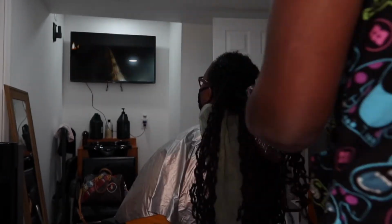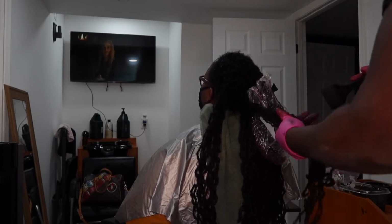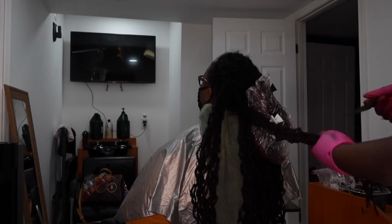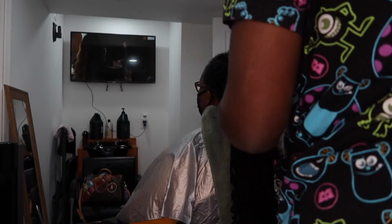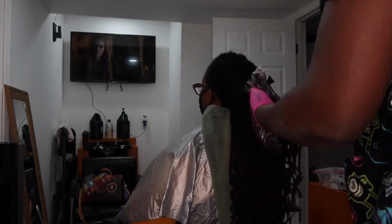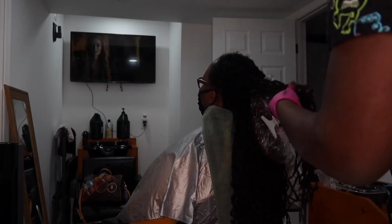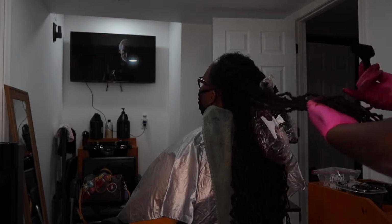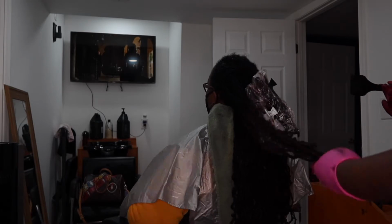So that's why I'm applying the black to the rest of the locks that were not put into those plastic caps. And when I'm done applying the color to these, I'll also put this hair in a plastic cap, so that if she decides to get up and move around while she's waiting for the color to work on her hair, it doesn't get on anything. It doesn't touch her face or whatever. It's just to protect her as well as protect my walls and furniture, to make sure that the color is not bleeding off onto anything that it's not supposed to touch.